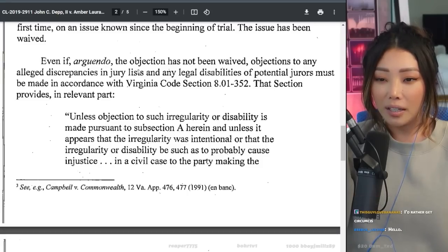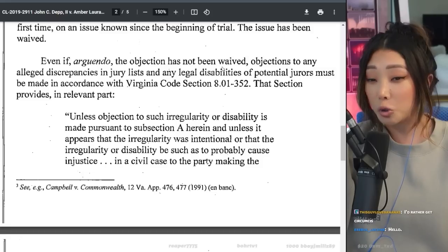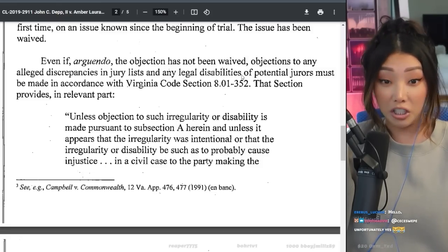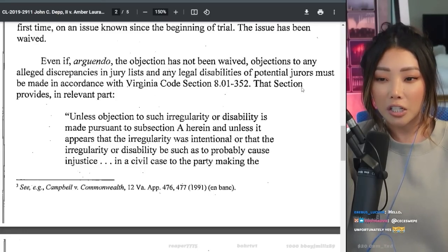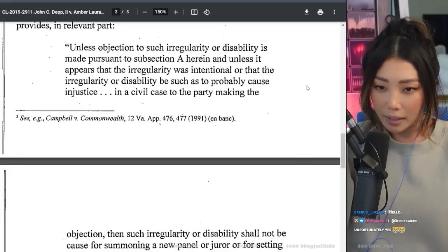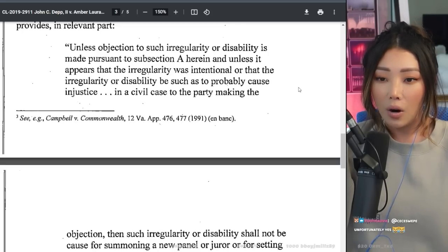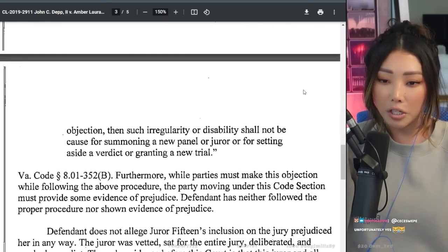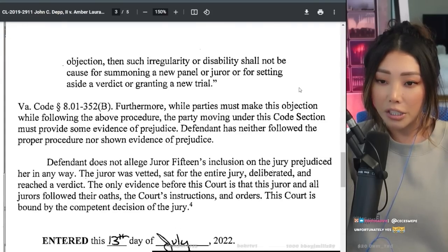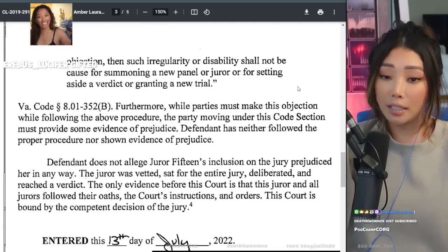Even arguendo, even for the sake of argument, if the objection has not been waived, objections to any alleged discrepancies in the jury list and any legal disabilities of potential jurors must be made in accordance with Virginia Code section. That section provides in relevant part, quotation marks, unless objection to such irregularity or disability is made pursuant to subsection A herein, and unless it appears that the irregularity was intentional or that the irregularity or disability be such as to probably cause injustice in a civil case to a party making the objection, then such irregularity or disability shall not be a cause for summoning a new panel or juror or for setting aside a verdict or granting a new trial.